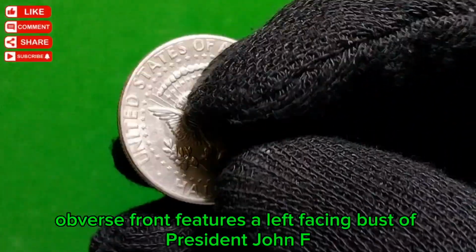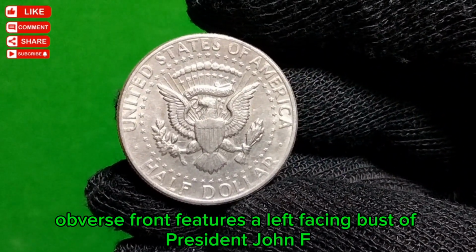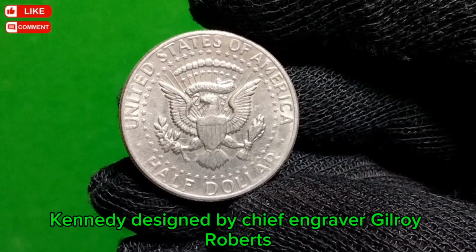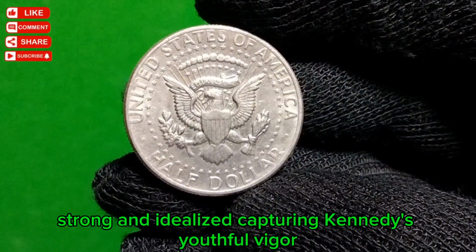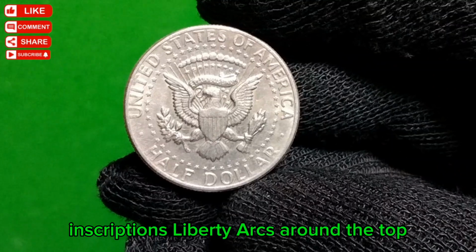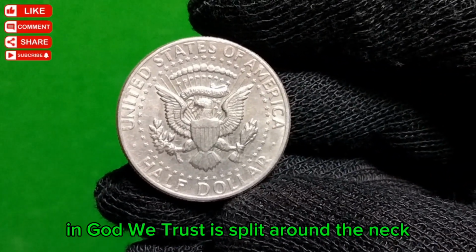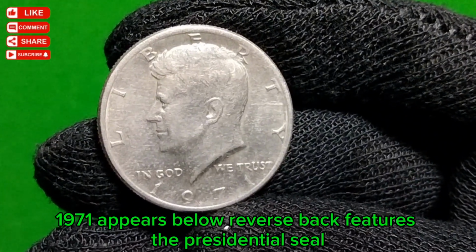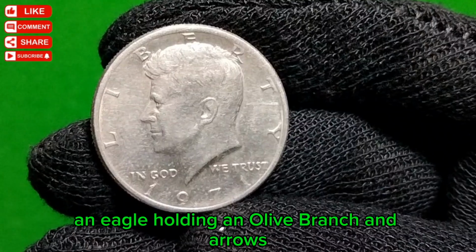Design details. Obverse, the front, features a left-facing bust of President John F. Kennedy, designed by Chief Engraver Gilroy Roberts. The portrait is elegant, strong, and idealized, capturing Kennedy's youthful vigor. Inscriptions: Liberty arcs around the top. In God We Trust is split around the neck. 1971 appears below.